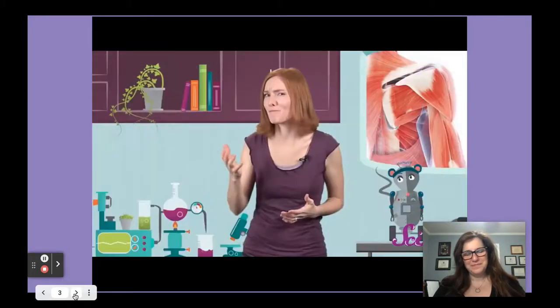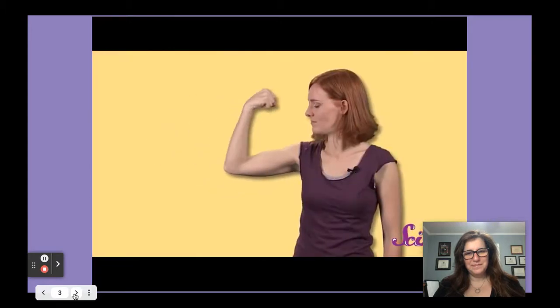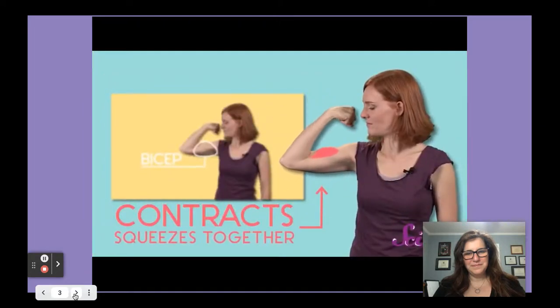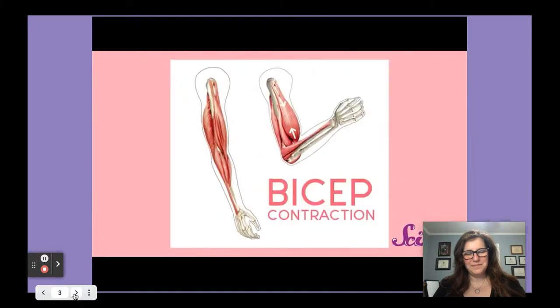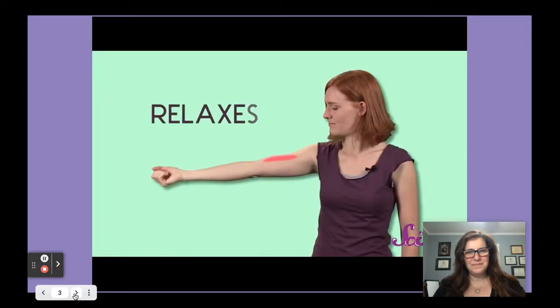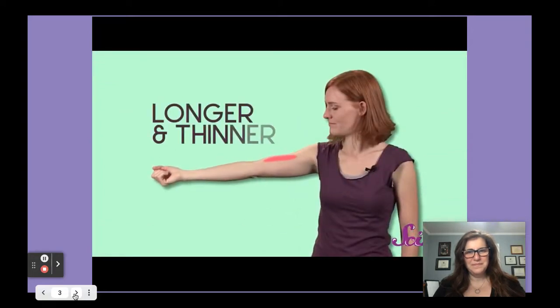Muscle tissue is pretty flexible, kind of like thick rubber or elastic, and also like rubber, it can stretch and change shape. Let's see how. When you bend your arm at the elbow, a muscle called your bicep contracts or squeezes together. When it contracts, its shape gets shorter and thicker. When you straighten your arm, your bicep relaxes. When a muscle relaxes, its shape gets longer and thinner.